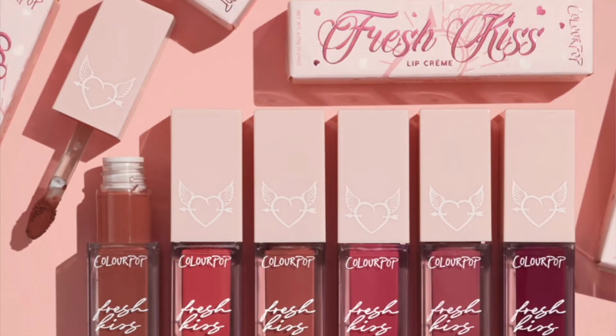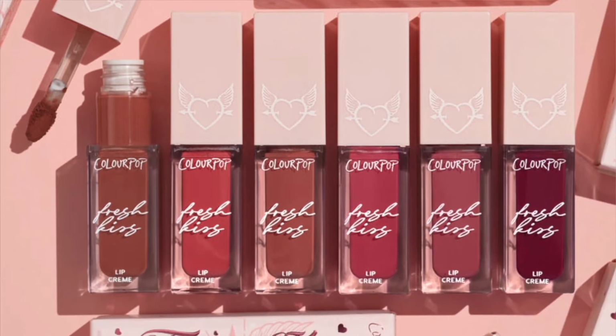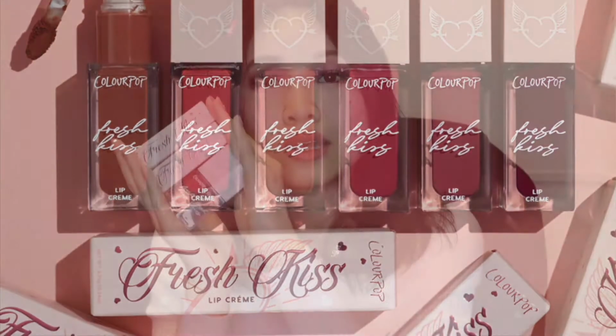And then finally, just on a pure whim, out of sheer curiosity, I picked up 2 of their Fresh Kiss lip creams right here. There were 6 new shades that they released just for this collection alone. It's kind of really large and almost overwhelming if you look at the collection in its entirety. I guess most of Colourpop's releases have several items attached to them, but this one in particular just feels really huge, which makes sense because it's a Valentine's Day release, so they're obviously trying to bank on that as much as they can.